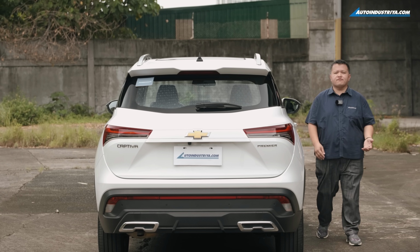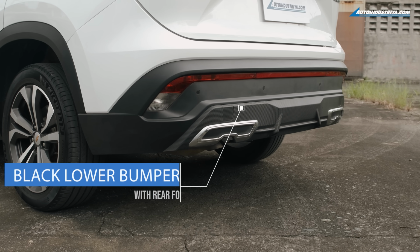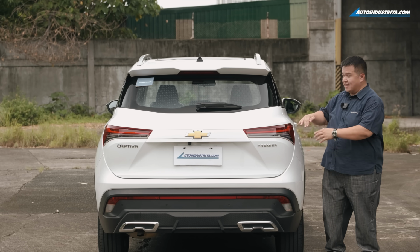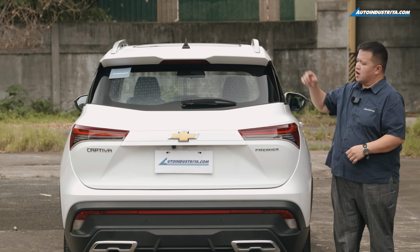You can tell that Chevrolet was really going for something different and neat with the way they did the back. The taillights, the lower bumper, which by the way, the black matches the cladding all around. The way they did the rear glass is actually nice and sloped. It's very different compared to a lot of other SUVs we've seen. Rear wiper, rear spoiler, shark fin antenna.